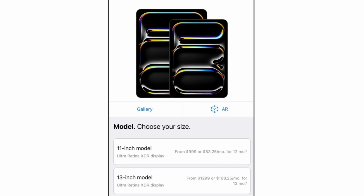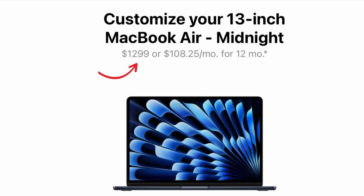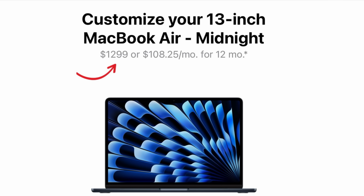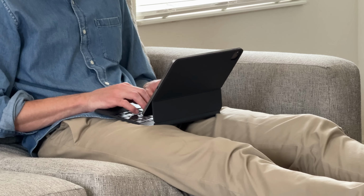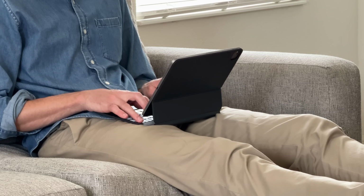And as much as I love the new iPad Pro, it's significantly more. So base storage starts at $999, or if you want to upgrade to the 13-inch, it's $1,299. Like seriously? We're getting into MacBook Air territory with that pricing. As powerful as the M4 chip is, as amazing as that new display is, it just isn't going to make a difference for me day to day. My use case honestly doesn't justify a pro level device.